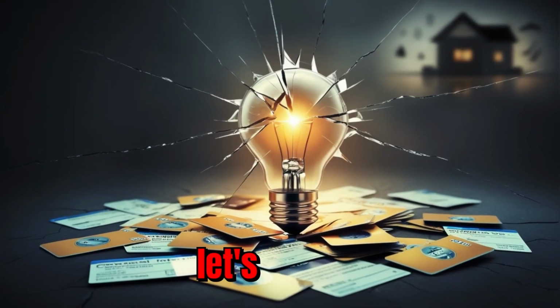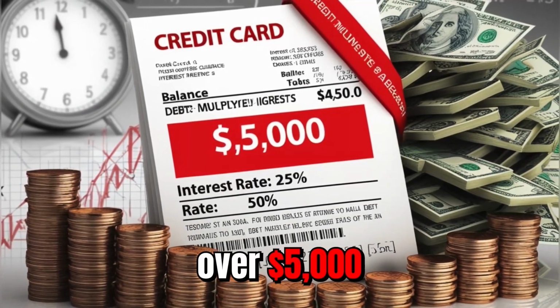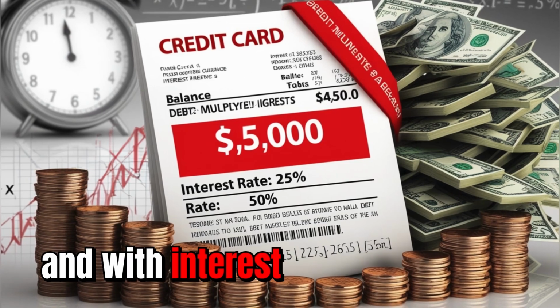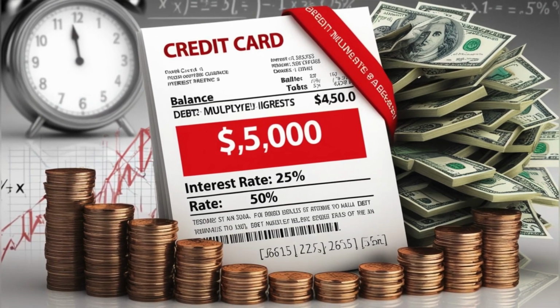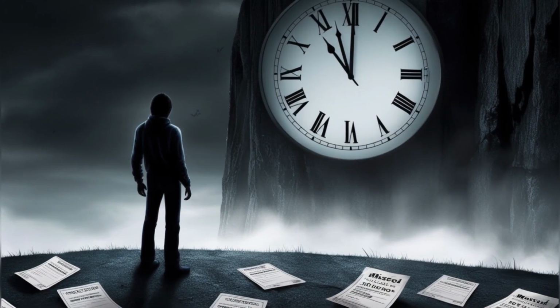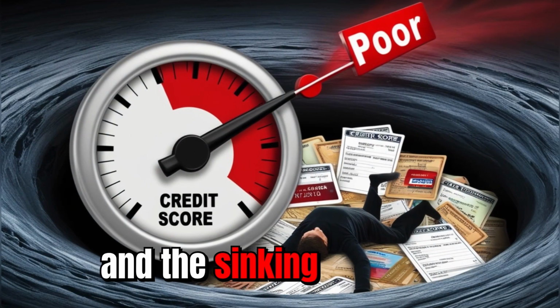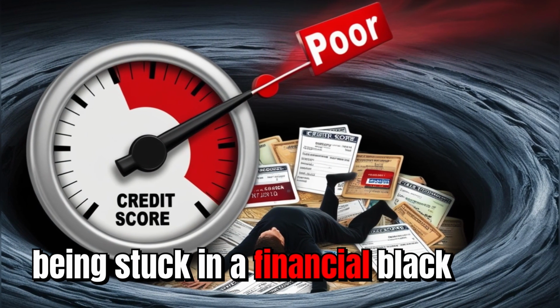The problem: let's face it, credit card debt is a silent killer of dreams. The average American has over $5,000 in credit card debt, and with interest rates as high as 25%, that debt multiplies faster than you can pay it off. If you keep delaying action, the consequences could be dire: missed payments, lower credit scores, and the sinking feeling of being stuck in a financial black hole.